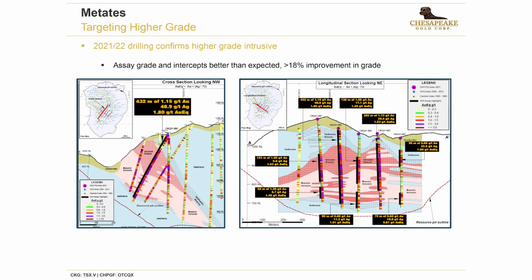Yeah, so since you last updated with the assay, you've updated the maiden resource with some impressive grades at Metates. Can you share with us what's the current news at the moment? Sure. So it's really the culmination of the work over the last 2 years. If you remember back, we drilled 5 holes and we got a nice surprise. The grade in the holes was 18 to 20% higher than the block model suggested it would be. We went, that's nice, upside for a change.